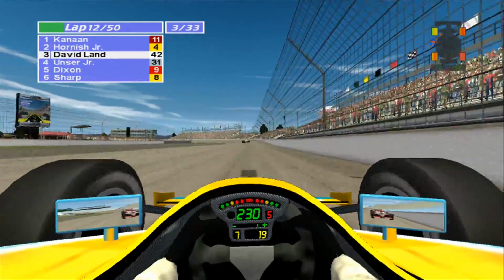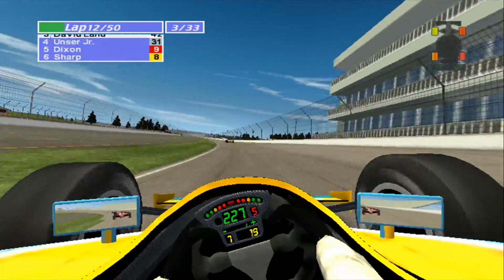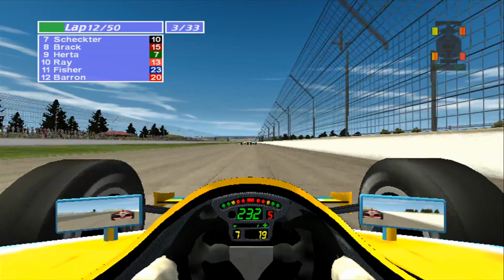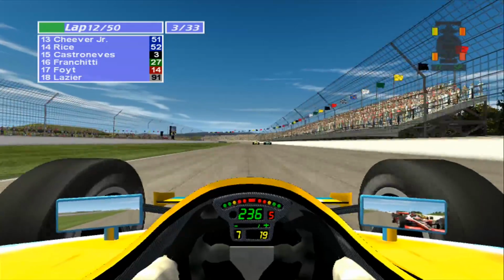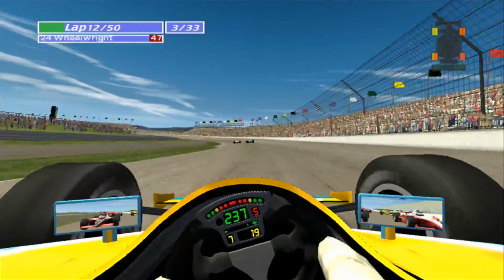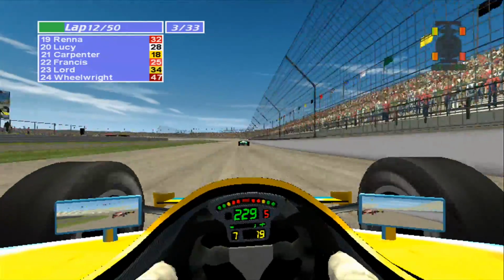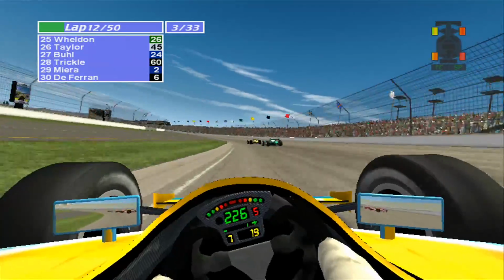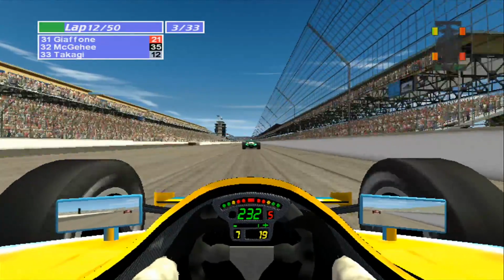So now we set off once again in pursuit of Hornish and Kanaan, two drivers who would eventually win the Indianapolis 500. In this game, they're not credited as winners because 2006 and 2013 had not happened yet. But we are absolutely flying right now. Coming up right to the back of Tony Kanaan.